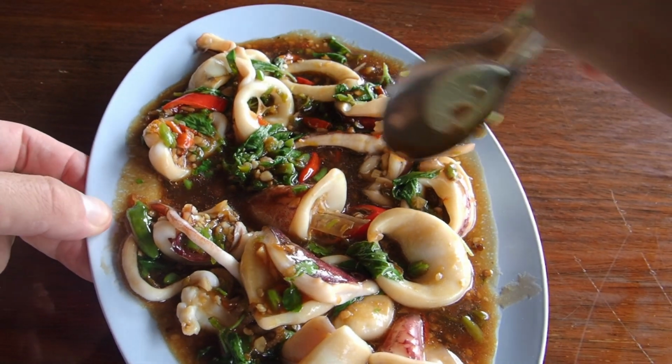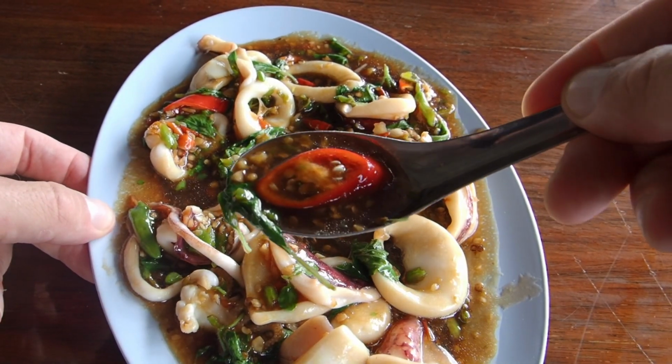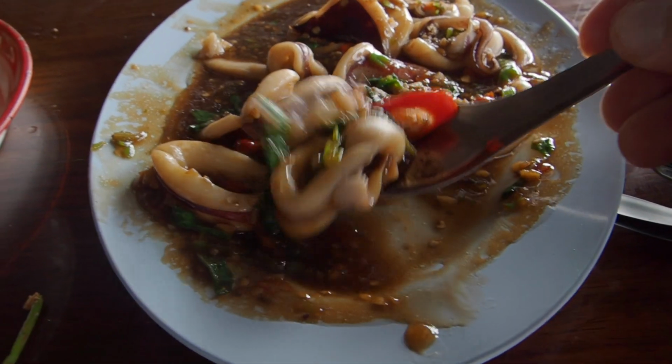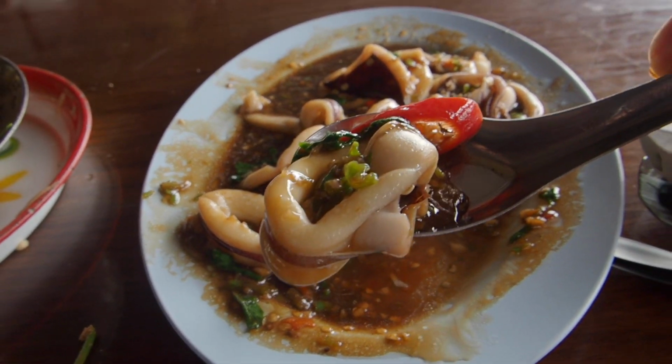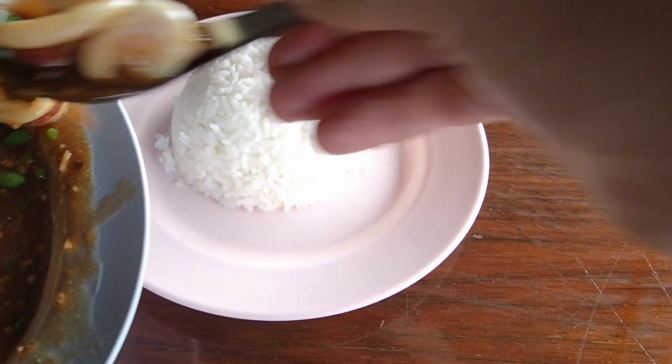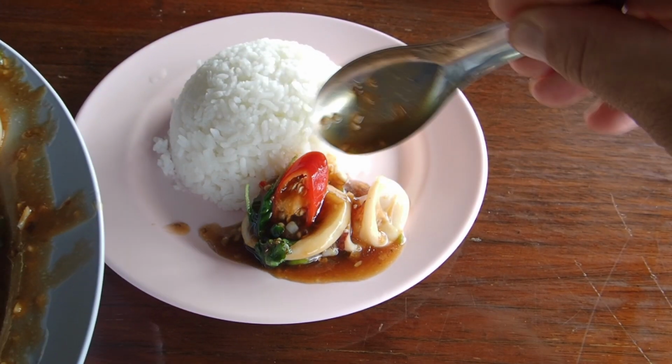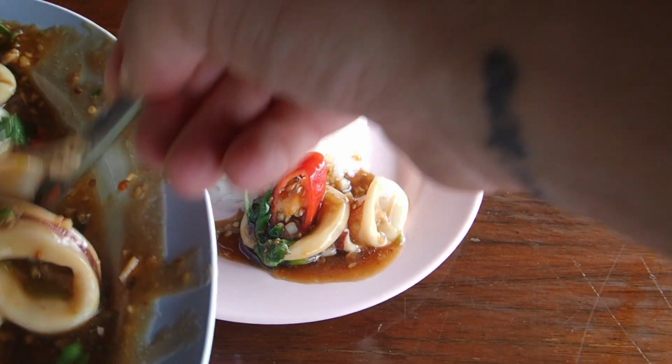Oh, actually, yeah, we got some chilies. We definitely got some chilies. Quite a lot of squid. They always leave the skin on the squid here, the purple skin, which I find a bit odd, but yeah, sauce looks quite thick, lots and lots of oyster sauce by the look of things, loads and loads of Krapao, loads and loads of squid. All right, I'll try and get a bit of everything on there. Chili, squid and rice.